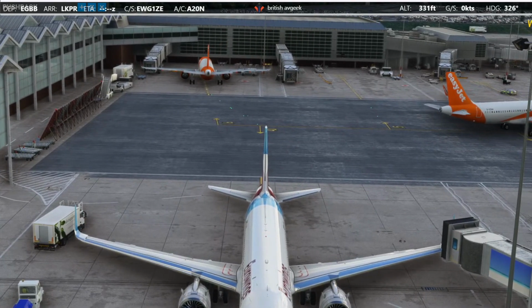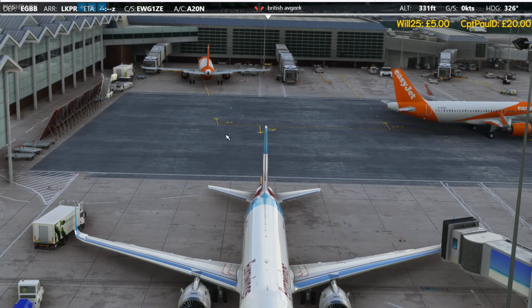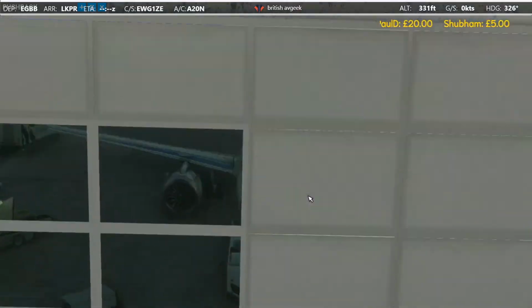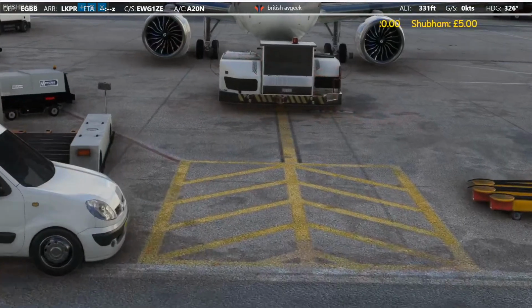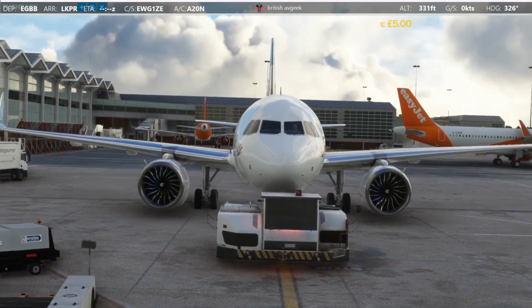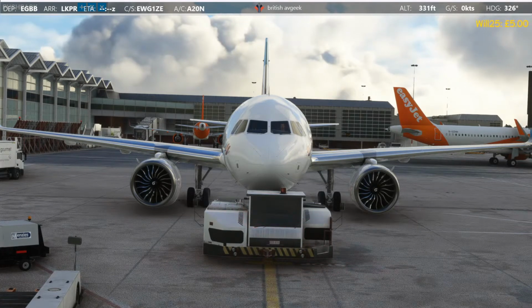Birmingham Ground, hello. EZ0 requesting our pushback. So we're going to put the tail towards that EasyJet pushing back now, and then we're going to arc round to try and end up on this line here. EZ0, you are cleared to Prague by the UNGAP 1 Mike departure. There she is, looking fab. Cleared to Prague via the UNGAP 1 Mike departure.